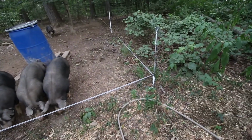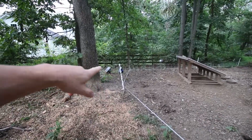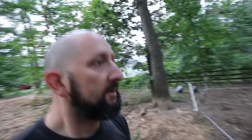See, this year we didn't use that pig fencing. Maybe you can't see it here. So I gotta come in. See the pig fencing? We have that running around the perimeter of the entire property, and they are in with this single strand line right now. Went with that this year. It's much easier to move this.